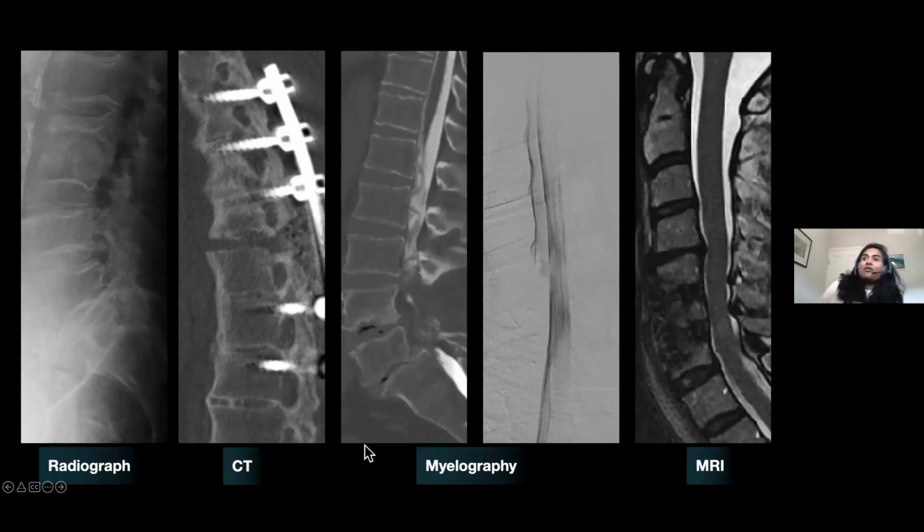So just to take you through a couple of the imaging modalities. There are varied ones, and spinal radiology employs a range of them, and they include radiographs, CT, myelography, which is where we inject contrast into the spine to help us get a bit more information depending on the clinical indication, and MRI. And of these, CT and MRI are the most commonly used modalities. And I'm going to show you a couple of examples of how these can be used.